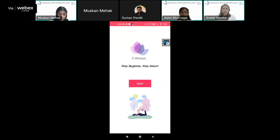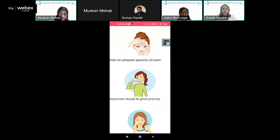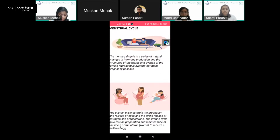Yeah, it's visible. This is the first page of the S Woman app. Let's get started. Here you can see many options to be checked out. First we'll go to the beauty care. In the beauty care, there are some tips and suggestions for keeping our skin very healthy. And in the menstrual cycle option, we'll get to see what menstruation is, when it will come, and why it will come.